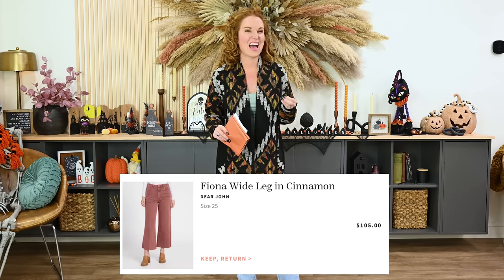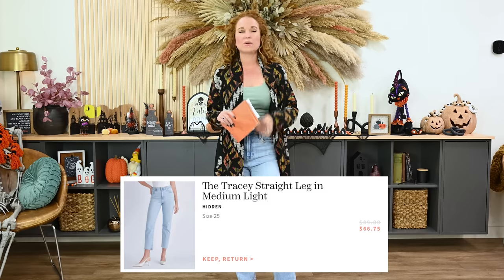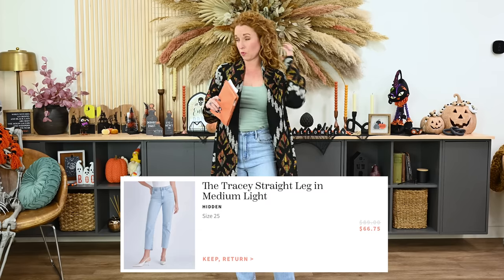Okay, I want to hear from you guys what you think about these outfits because I am eating my words just a little bit. The Dear John, like rust-colored pants, I love them. However, these are good, but they're not great. I literally have 2, 3, maybe even 4 other pair that fit very similar. So the only reason I would keep these pants would be to seal the deal on the buy 5 discount because I like the other ones better and I'm trying to balance the budget.